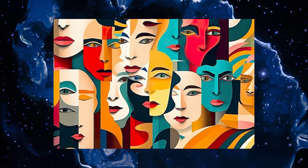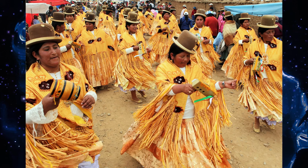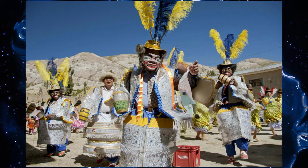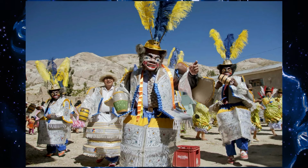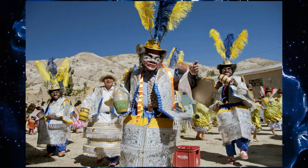There are cultures that have quite interesting language-time concepts. In Aymara culture, time is conceptualized with the past in front and the future behind. This is contrary to the typical Western view and reflects a unique perspective where the past, being known and visible, is in front, while the unknown future is unseen and behind.